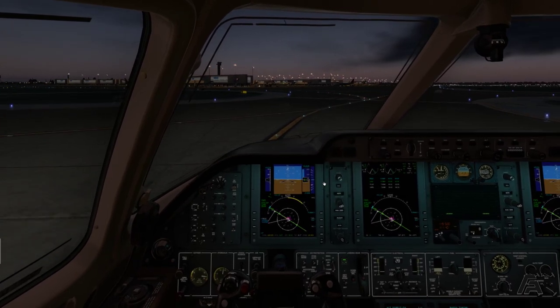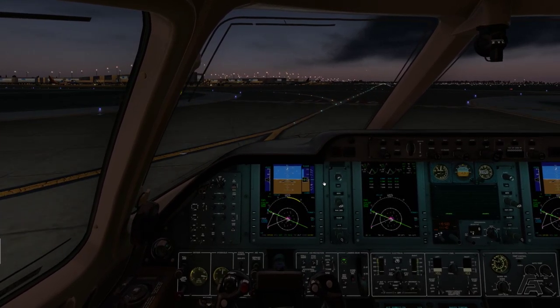I'm going to press the lift dump button that I've got bound and see what it does.